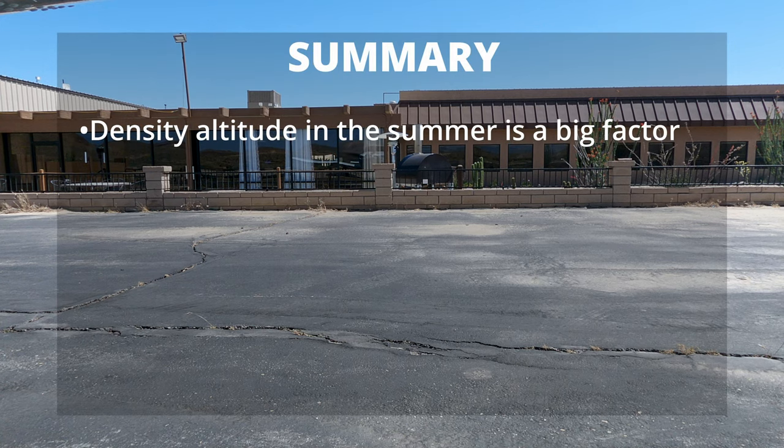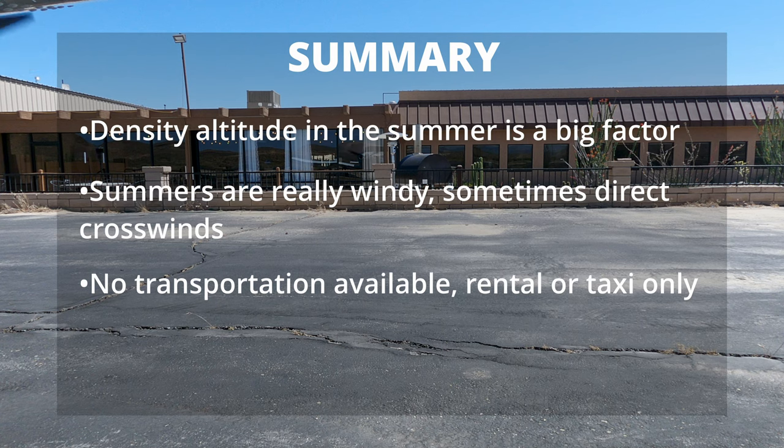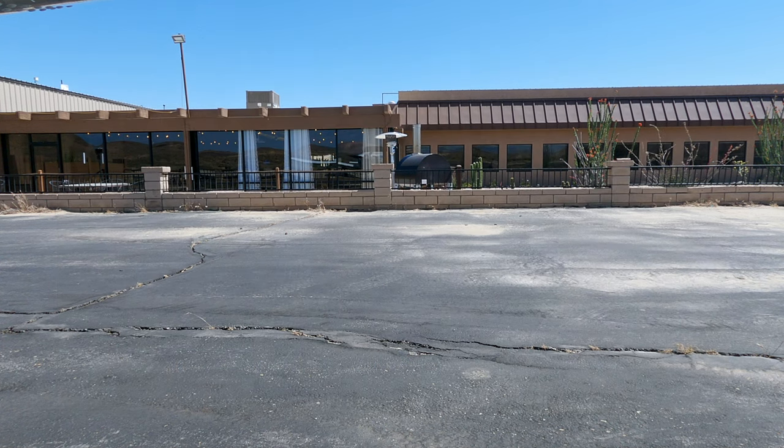Alright, so in summary, density altitude in the summer is a big factor to consider. Summers are really windy, sometimes direct crosswinds. No transportation available, rentals or taxi only. And don't forget, no run-ups on the south side.